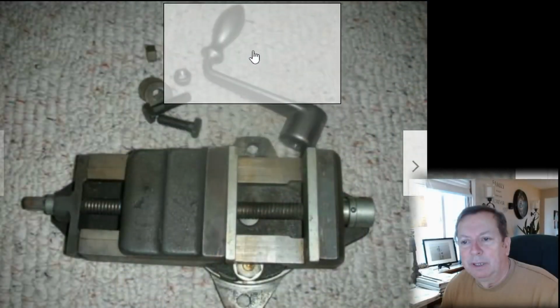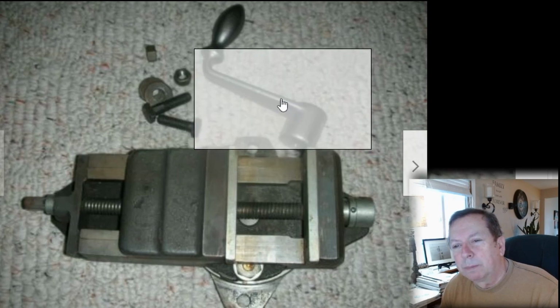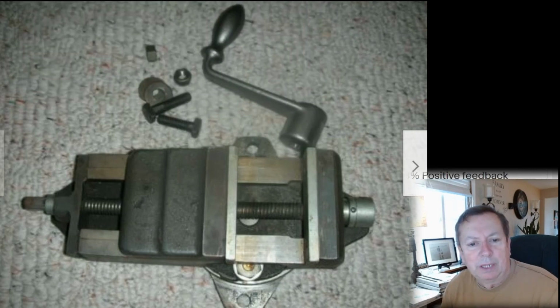Rare Atlas milling machine, M1300 swivel vise with handle. Now this down here, this is the handle that the seller's been trying to get $129 for now. And this is probably a used handle from looking at it. Do I know that for certain? No, I don't. So anyway, it's got the mounting bolts. I believe this is probably an original milling vise.